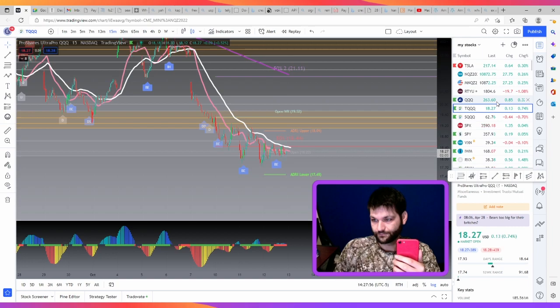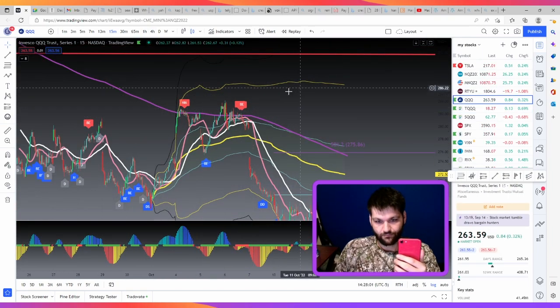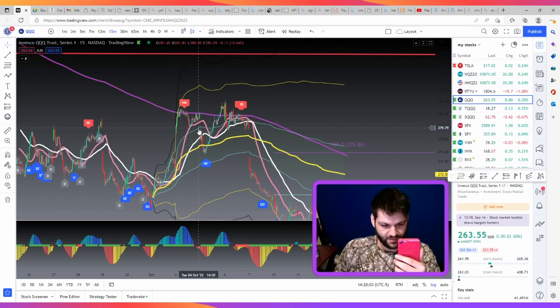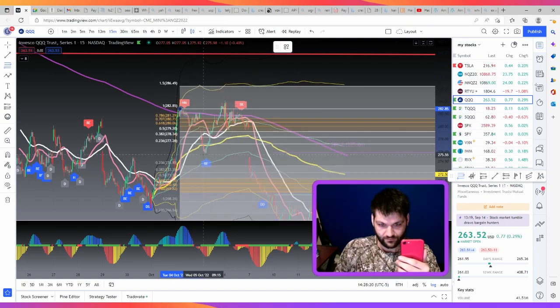So for me, I'm on the 15-minute. Let's say I saw this happening here. We've rejected off the 200 once. We're going up. I think we're going to reject off the 200-day again. So these are where my fibs are. I draw it from here. This is the top. This is the bottom.